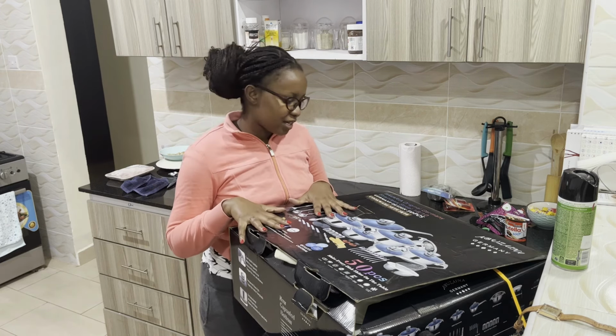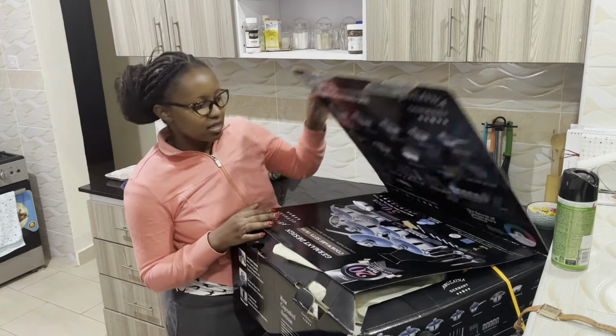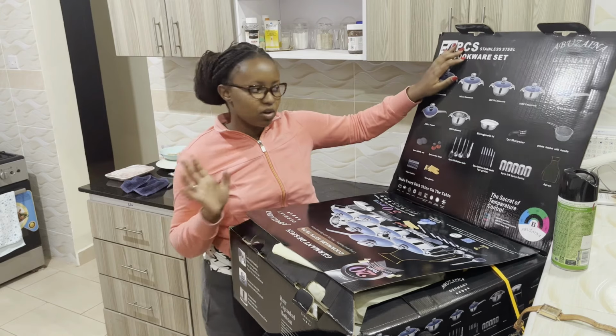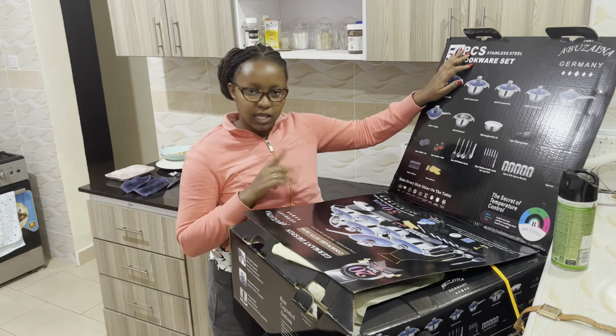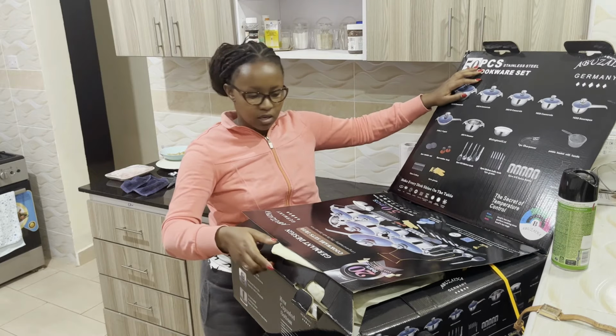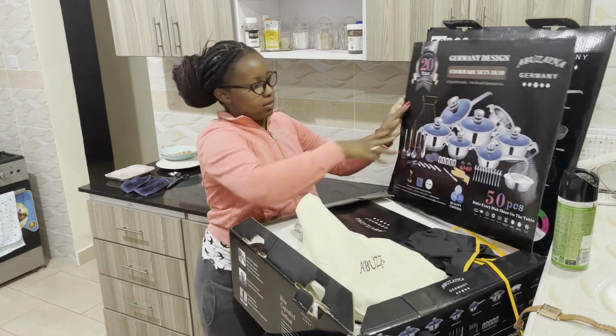So let's go ahead and open this up. I'm so excited. I was a bit skeptical because I'm used to the other pots, which are ceramic. So let's see.